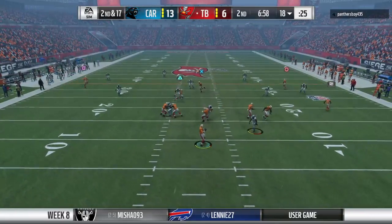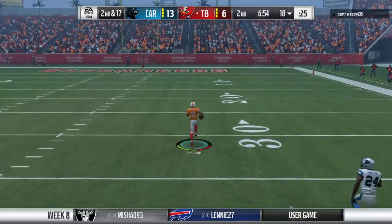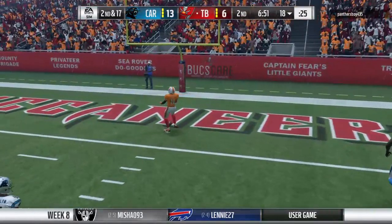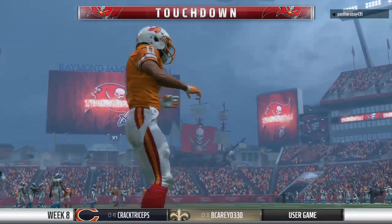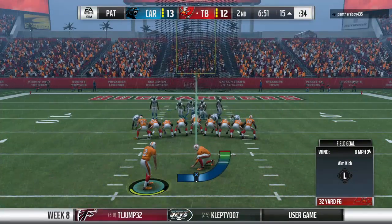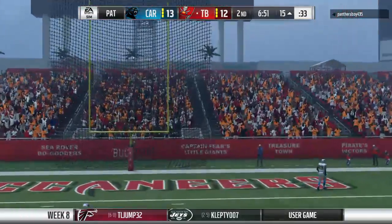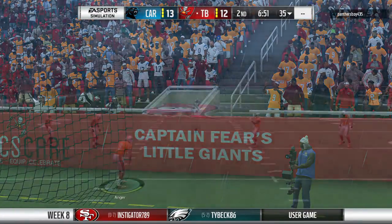Working out of the gun, Winston. And got his man, complete. 30, 10, and he's into the end zone for a Tampa Bay touchdown. Deshaun Jackson, 82 yards. And the Buccaneers are an extra point away from tying up this football game. And oh, he missed it. No good. And they'll remain down by a point.